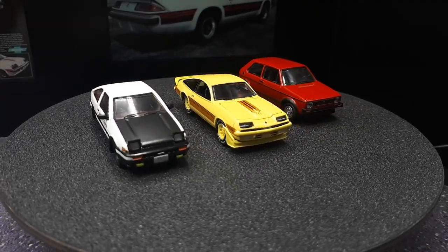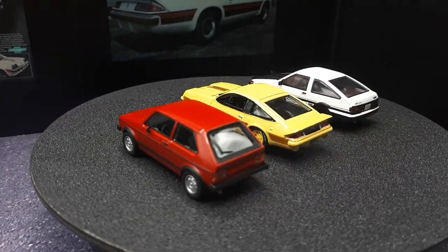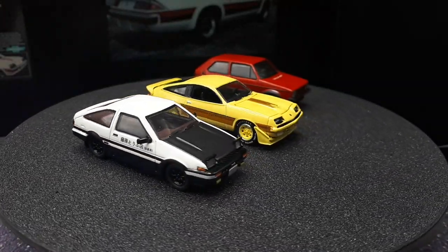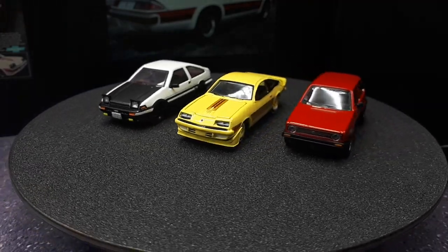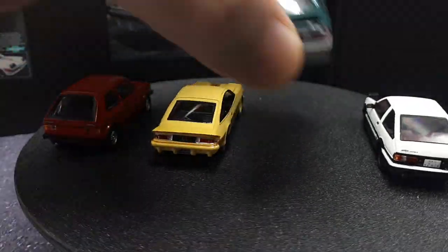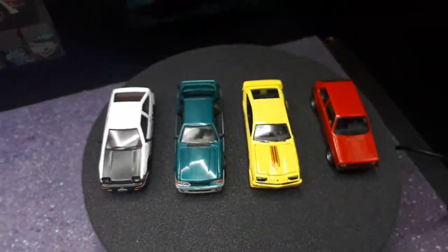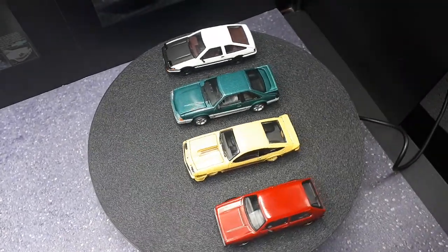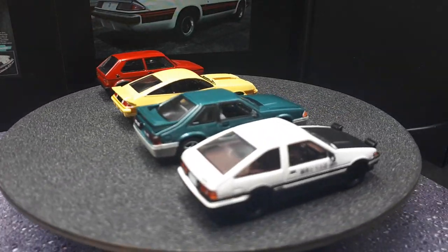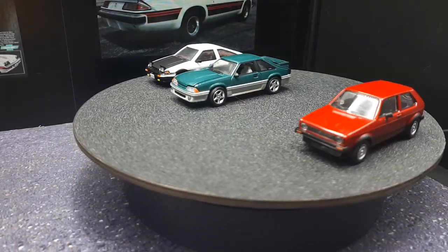I don't know. Would someone cross-shop a Volkswagen Golf and a Chevy Monza? I kind of doubt it, but like I say, I don't have too many in my collection. And this isn't even from the 80s. It's a 91 Ford Mustang from Greenlight. So let me try to get this on here. Okay, let's try to get the top view. Well, I guess that's it for the spinning. Let's let this guy spin on its own though.